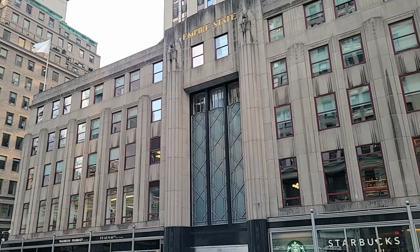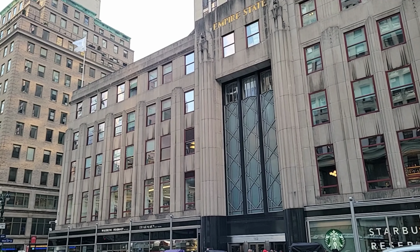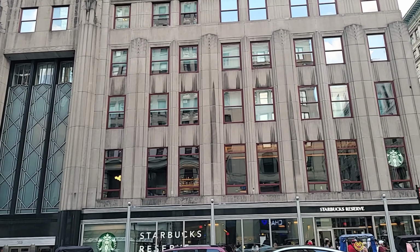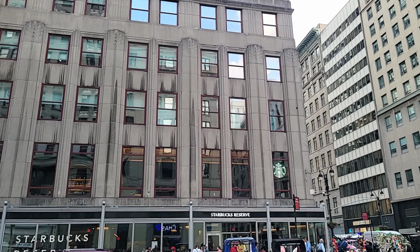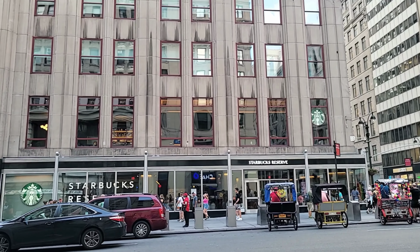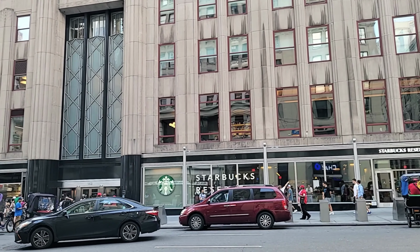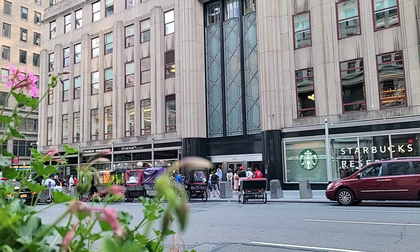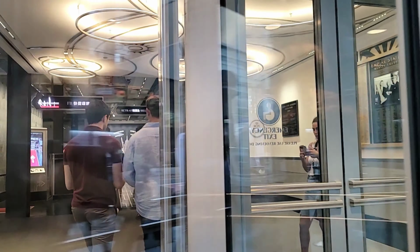Hey there, fellow adventurers. Today, we're about to embark on an extraordinary journey to one of the most iconic landmarks in the world, the Empire State Building. Nestled in the heart of Manhattan, this colossal skyscraper has been an enduring symbol of New York City for generations. As we approach this architectural marvel, you can't help but be in awe of its grandeur.